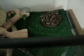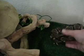My other snake's right here. I'm going to feed her again this weekend. I'll try to get that one on tape, but she normally takes about 10 minutes just to strike at it. I think she's a little over 3 feet. She is a little skinny, so I'm trying to fatten her up, so I'm going to try to feed her 2 mice. I'm not sure. I'll try.